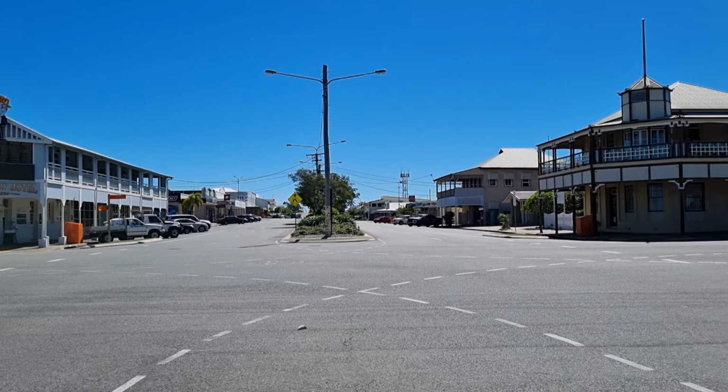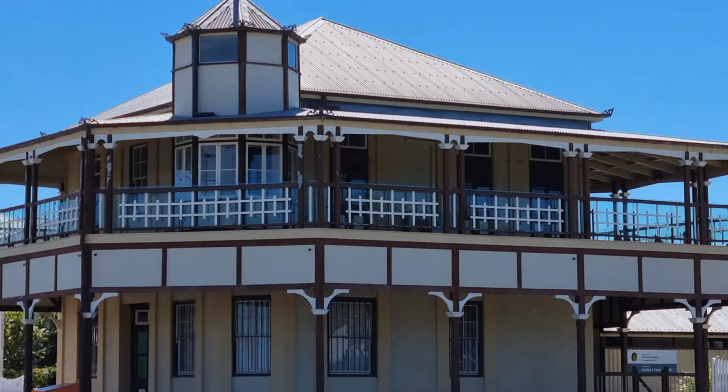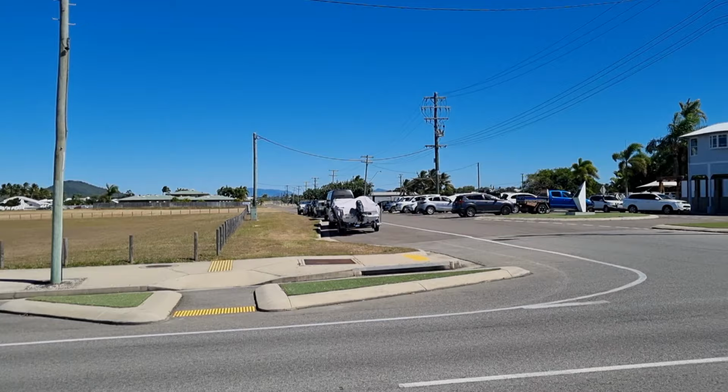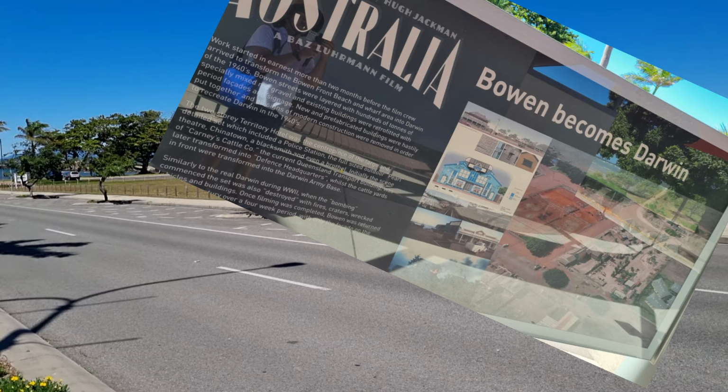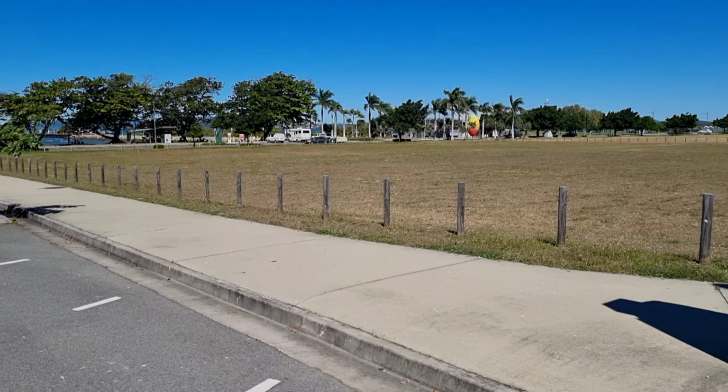Just looking up the main street of Bowen here, which doubled as Darwin in the Australia movie. I do recognise that building there from the movie. I think Brian Brown was in that one. And just around to the left here, this was one massive movie set. Now this is where, well, I'm pretty sure they had the replica of a hotel and streets of Darwin. I think they had their brawl down here, and they attacked Darwin, the Japanese bombing.